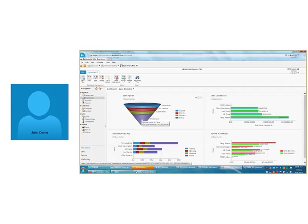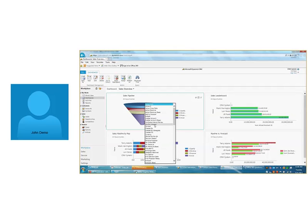What I also love about these reports is, these are closed, these are proposed, there's $19 million in proposed. I wonder who these are. And I can furthermore drill down into who are these accounts that make up that proposed.